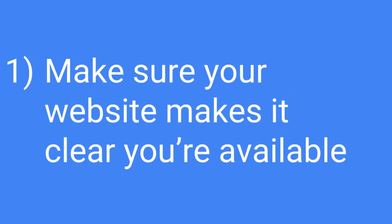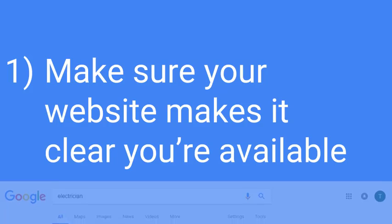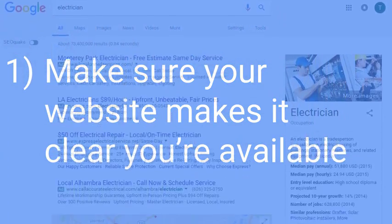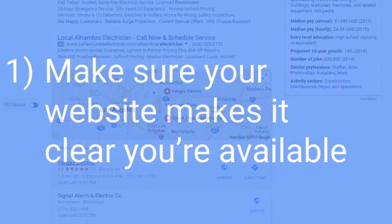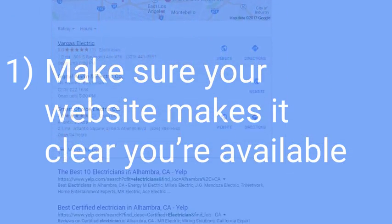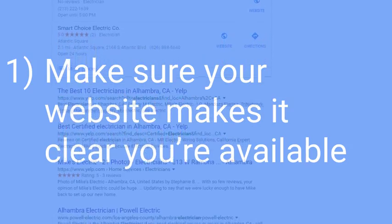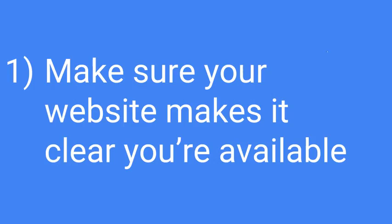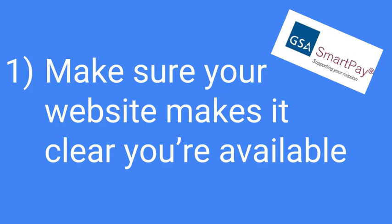1. Make sure your website makes it clear you're available. When the decision-maker goes to find a firm to take care of a micro-purchase, the most likely thing for them to do is go online and Google local companies that can handle the job. Naturally, it's a given that you'll need a good-looking website and do all you can to rank high on search engines. But you'll also want to include the SmartPay logo on your site and marketing materials, just to make sure it's clear that you're willing to process P-card purchases.